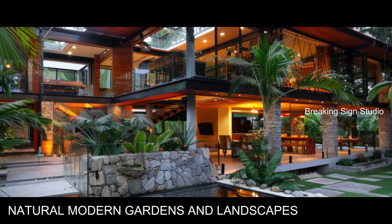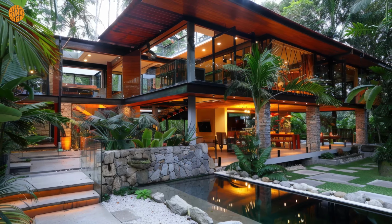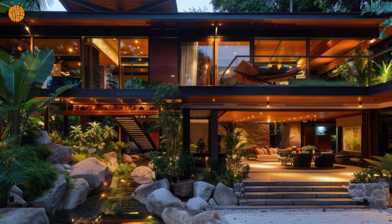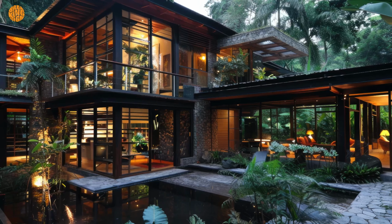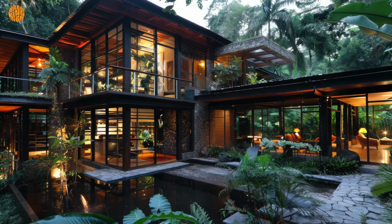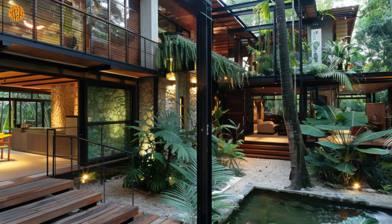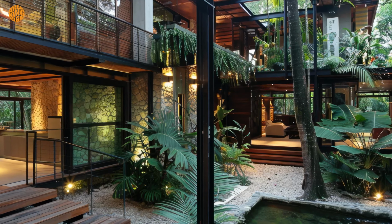Natural modern gardens and landscapes. Conclude our exploration with the creation of outdoor sanctuaries, where natural modern design extends its influence to gardens and landscapes. As we have seen, natural modern design aims to create a strong connection and interaction between indoor and outdoor spaces, creating a holistic living experience. However, this does not mean that the outdoor spaces are merely an extension of the interior, as they also have their own identity and character, creating a sense of diversity and richness.